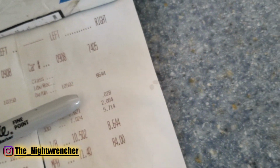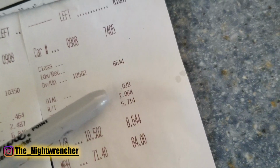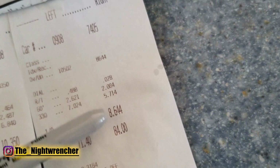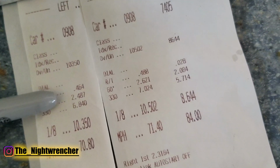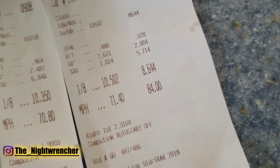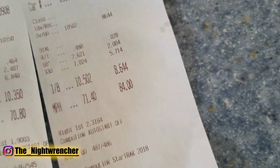The reaction time on his was really spot on. This one, he happened to have a really fast reaction time. Other times it was like a 0.1, but this one, a 0.028, was super, super fast, so he did a really good run. This was not his fastest run, but it was a pretty quick run. They were all roughly about the same speed. If we're looking at the 330, we've got a 6.84 versus a 7.0 versus a 5.7, which is really nice. And then finally, we're looking at a 10.35 versus an 8.64. And then his miles per hour was 84 versus my 71 and 70 miles an hour.